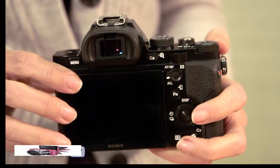Now these cameras both have something called eye focus, and what that does is it tracks your subject's eyes, actually the closest one to the camera, so you'll always get portraits that have tack-sharp eyes, which means it's a great portrait. You have Wi-Fi and NFC built in, and that's for both iOS or Android devices.